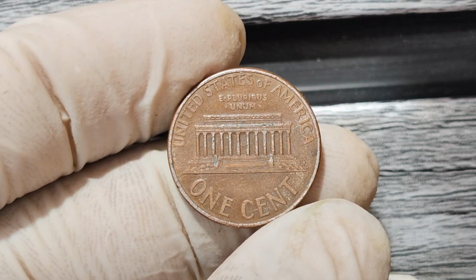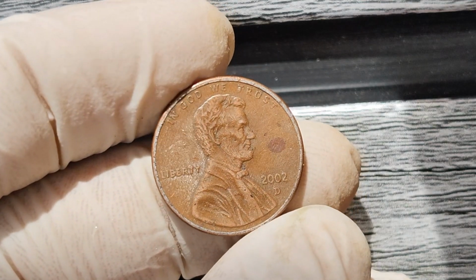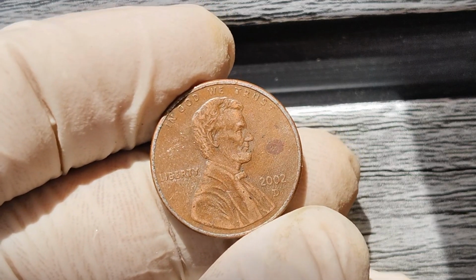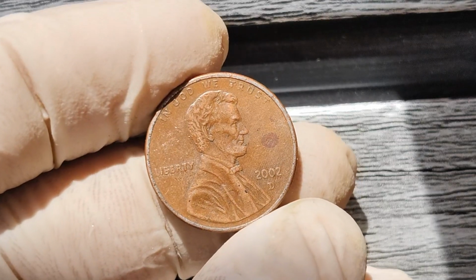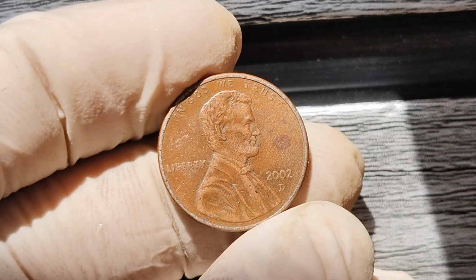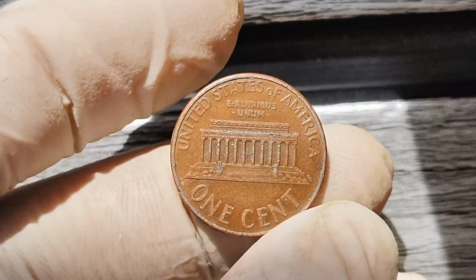Sometimes, the U.S. Mint makes mistakes, and those mistakes can turn ordinary coins into rare collectibles. The valuable 2002 D penny has been known to feature double die errors, off-center strikes, and even an extremely rare wrong planchet error, where the coin was struck on a different type of metal than intended. That's the kind of error that sends collectors into a frenzy.